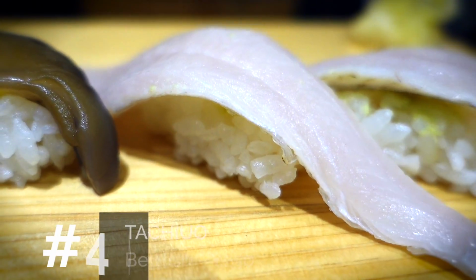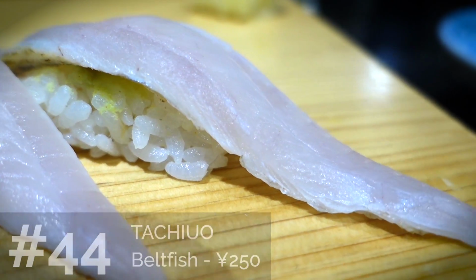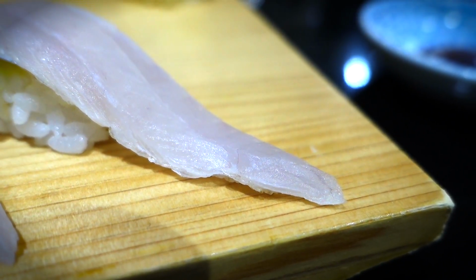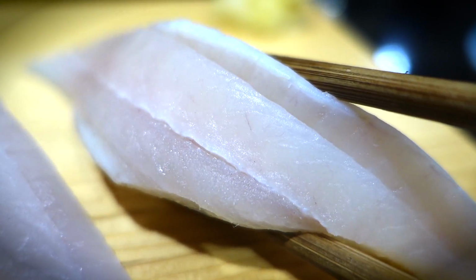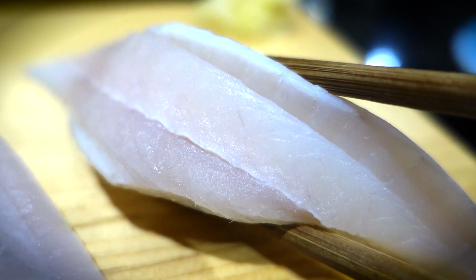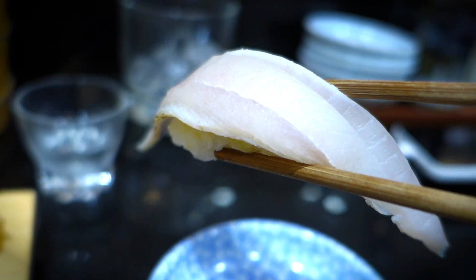Next, tachiuo. This fish is kind of the most standard of all fishes we've had. I think it has a special meaning, right? It means swordfish. Yeah, I would say that name makes it sound pretty good, although the actual flavor is just a bit salty, low on the fish flavor, and actually it's kind of dry. Yeah, maybe not my favorite.